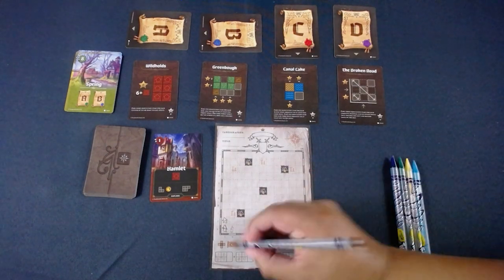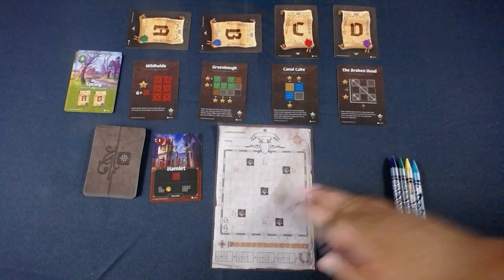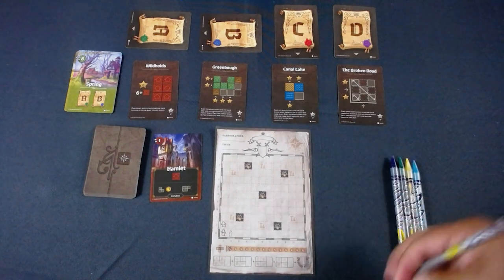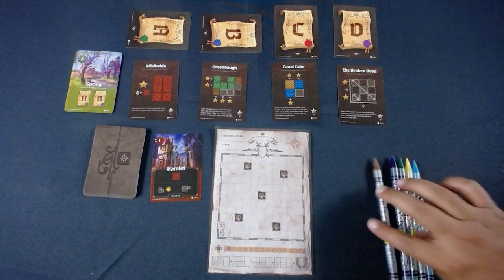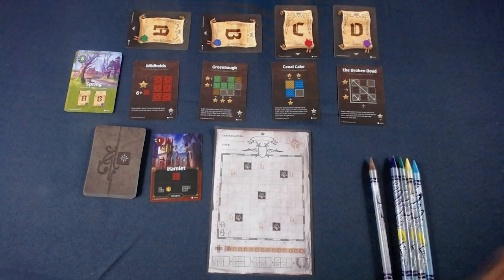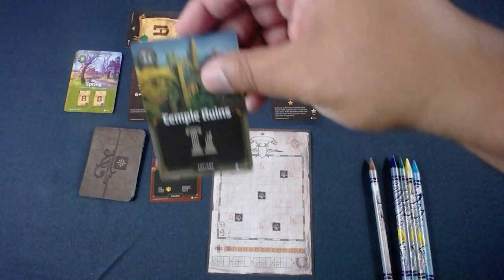And because I took the coin, I would indicate that over here. That would score me a point when the scoring round hits. Okay, so let's just take a closer look at that. There are my houses. So then I would pass my turn. It would go around, or for the solo game, just take the next one, pull the next card, and it is a temple ruin.